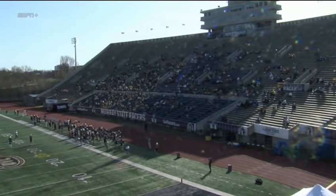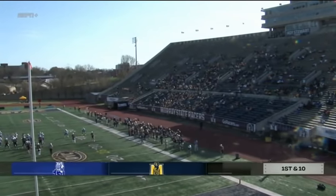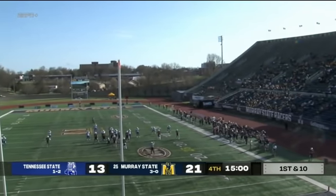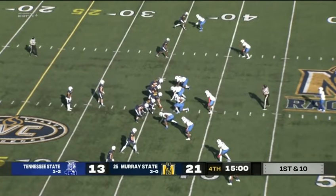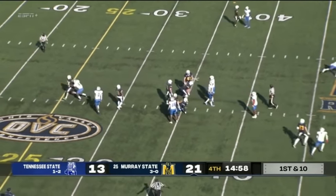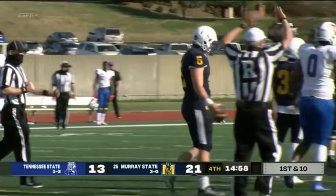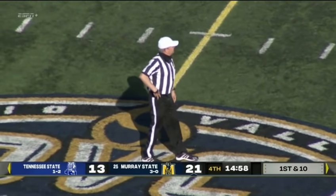Beautiful, beautiful March Sunday afternoon as OVC play continues. As we begin the fourth quarter here, Murray State with a 21-13 lead over TSU, and the Racers just take possession, 1st and 10 on their own 31. Rice with, and this looks like a mix-up. I was waiting for the flags and whistles, and here they come. As some issues along the line may go against the Racers with an illegal procedure penalty.